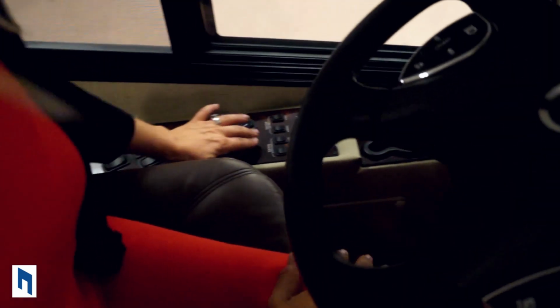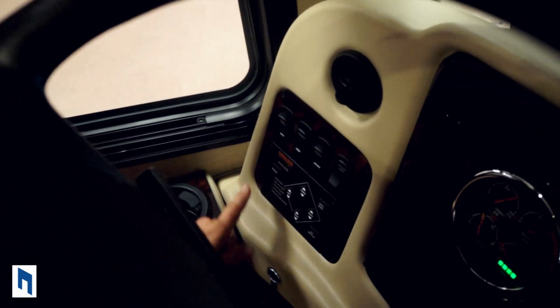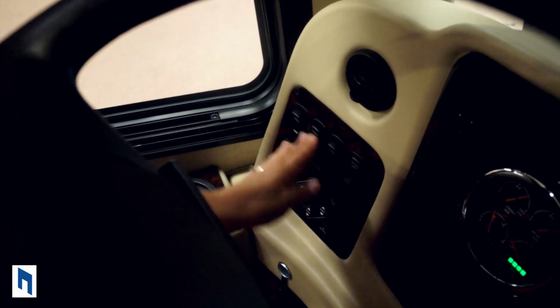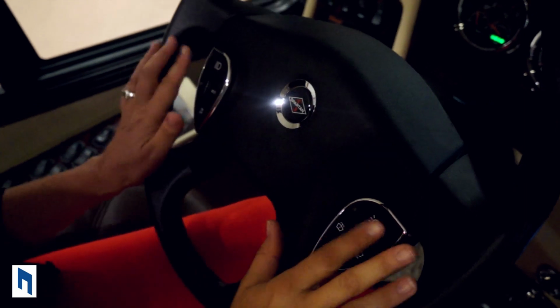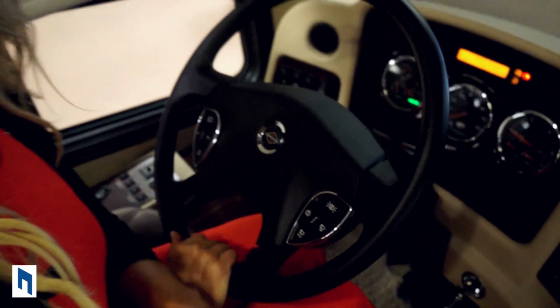The driver shades and the passenger shades you can control right here, the heated mirrors. And we also have the equalizer system, which is your auto leveling jacks, your lights, and then onto the steering wheel, a simple lever, adjust the smart steering wheel, and you have access to your courtesy lights, your cruise control, and your windshield wipers.